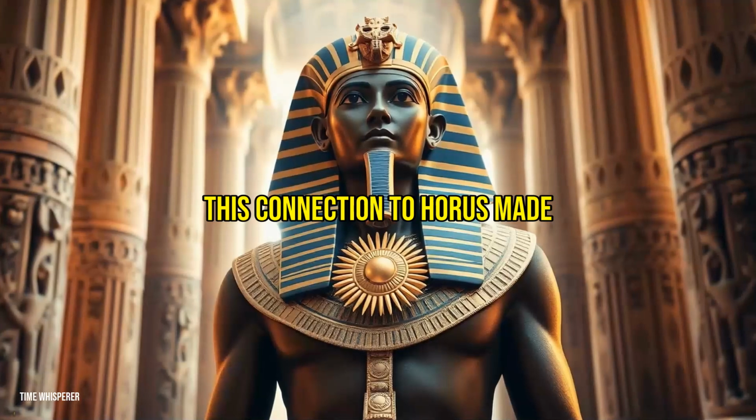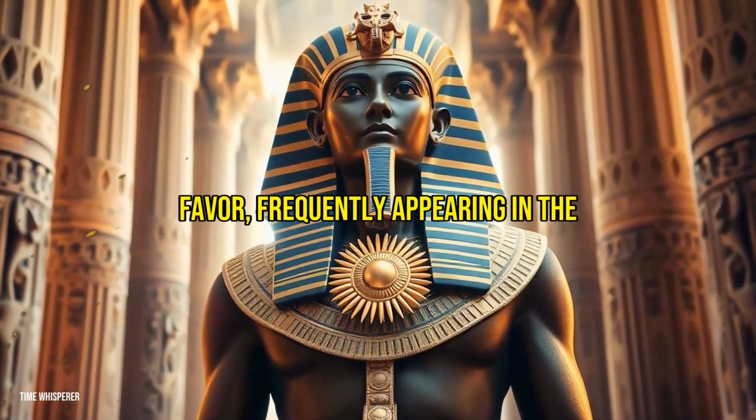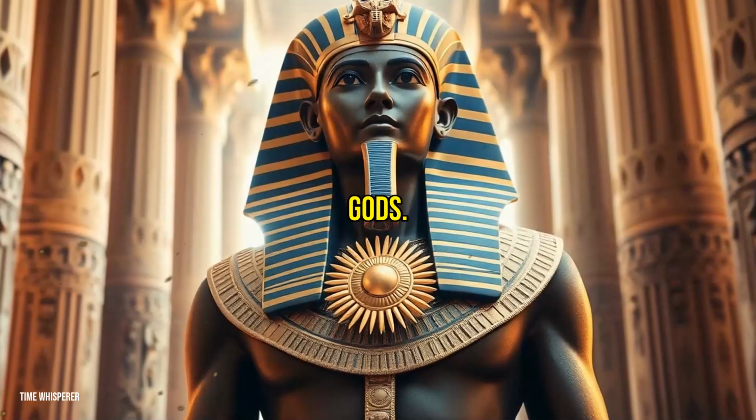This connection to Horus made the symbol a potent emblem of royal power and divine favor, frequently appearing in the iconography of pharaohs who sought to align themselves with the gods.